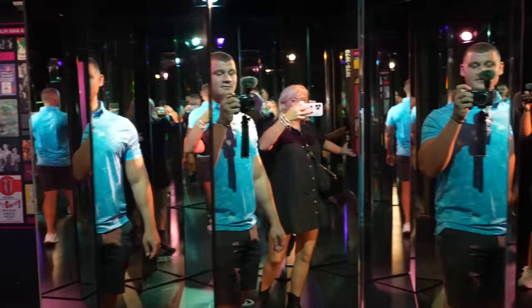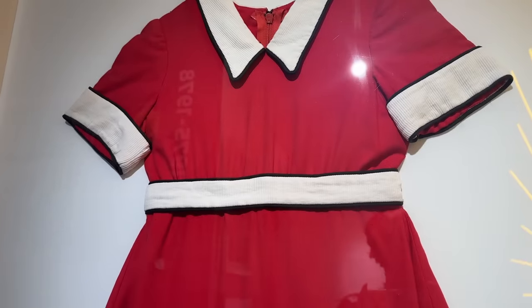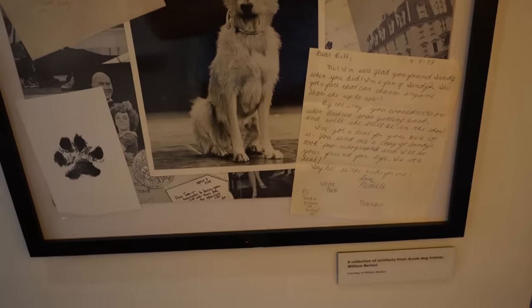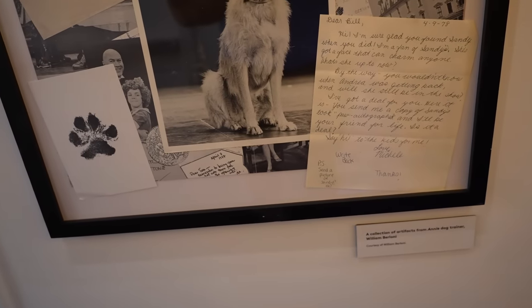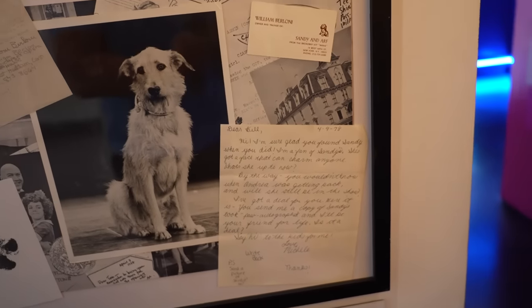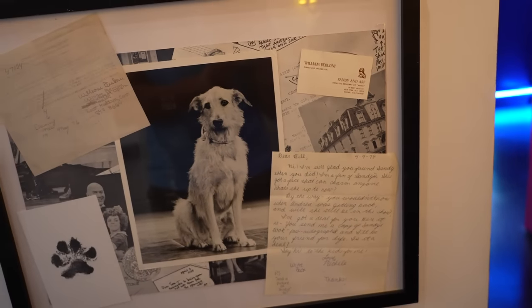So very many. So we found ourselves in a corner with Annie, with The Sun Will Come Out Tomorrow, but I want to direct your attention here, which is a collection of artifacts from Annie's dog trainer. This is the most important thing in the exhibit. Sandy and Arf. I'm dead. I love it.